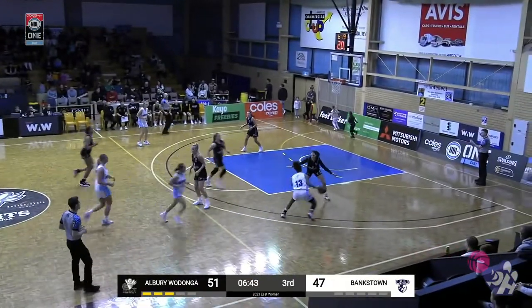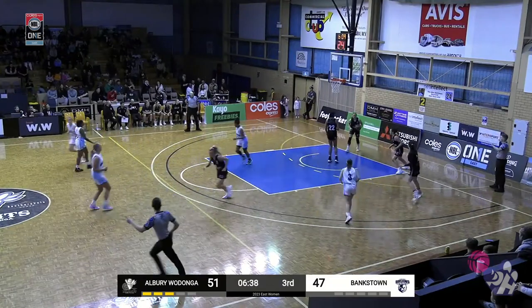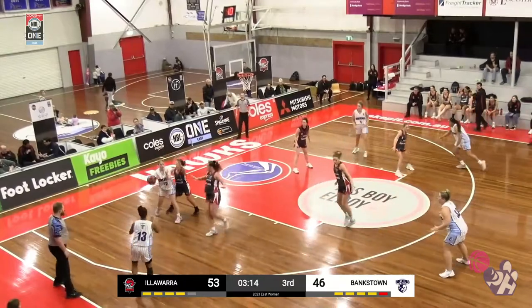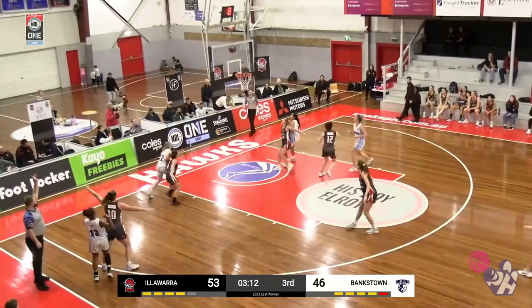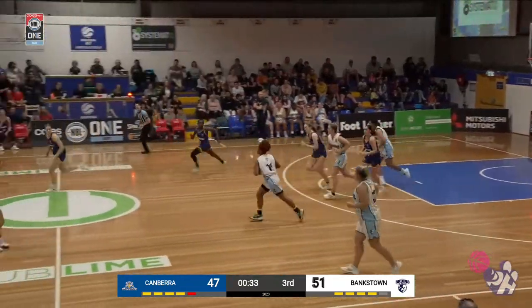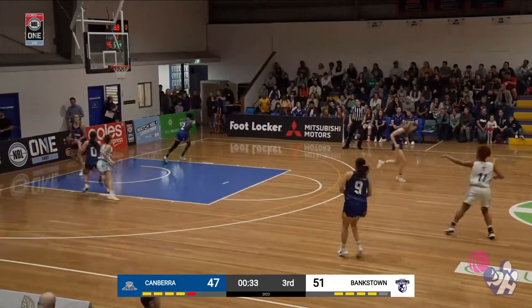Bit of a stalemate here at the moment. Morrow puts it on the deck, goes at Mahardy. She can't do much about that with the four. That post catch, just below the foul line, that's where you can find all sorts of things open as Morrow launches a three. Go for Butsos. Morrow threads the needle. Great transition. And good work from Straker to finish.